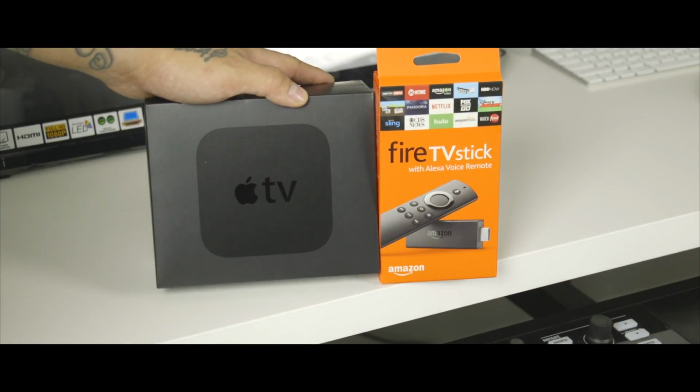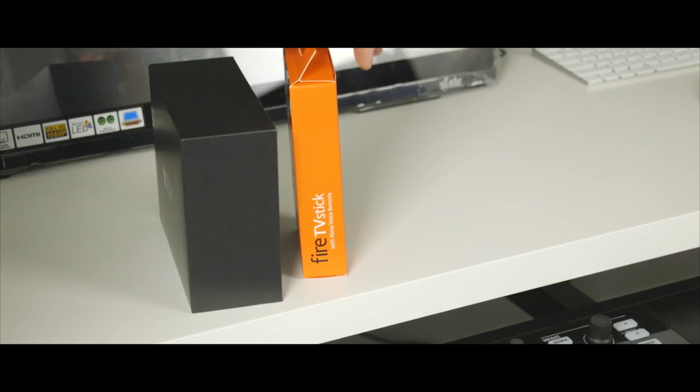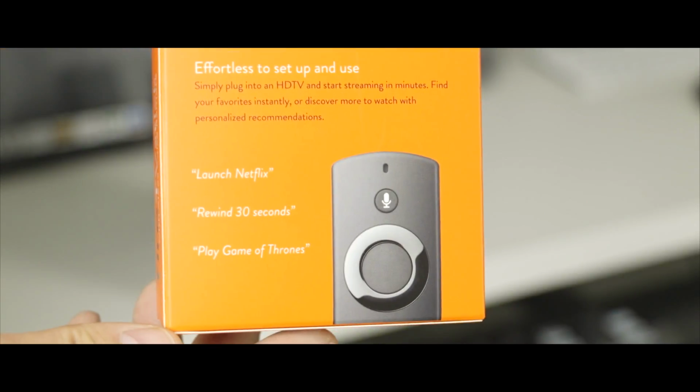All right, here's a quick unboxing and first thoughts on the Amazon Fire Stick with the Alexa voice and the Apple TV with the Siri remote. Now, I've been using Apple TVs for quite a while. I used to use Western Digital boxes and they had a very bad lag issue that I didn't like.